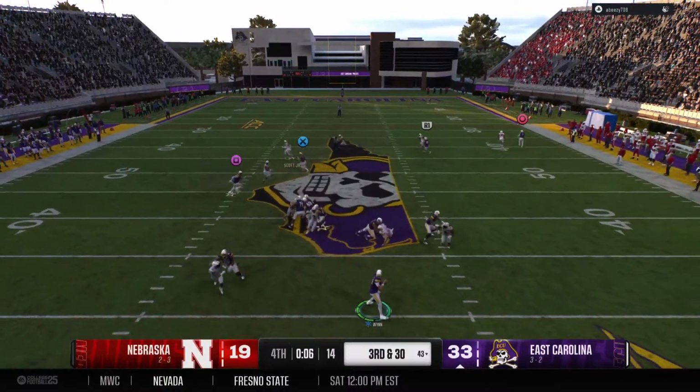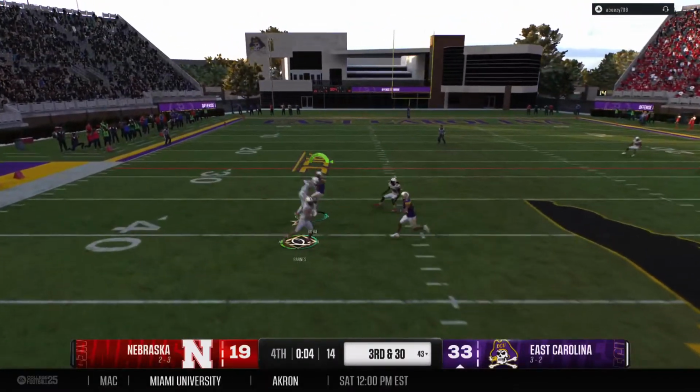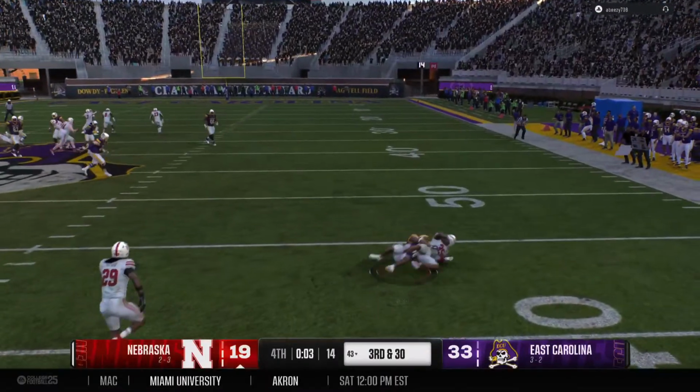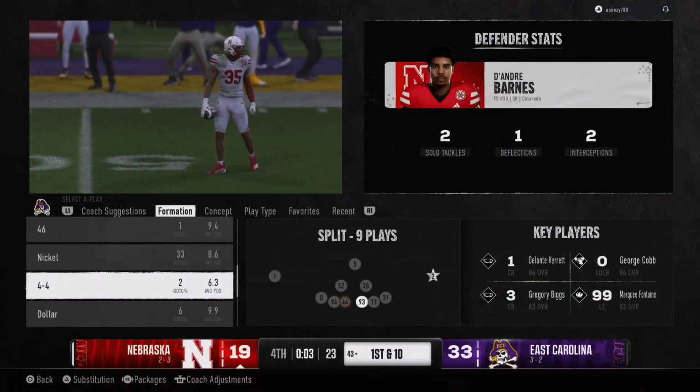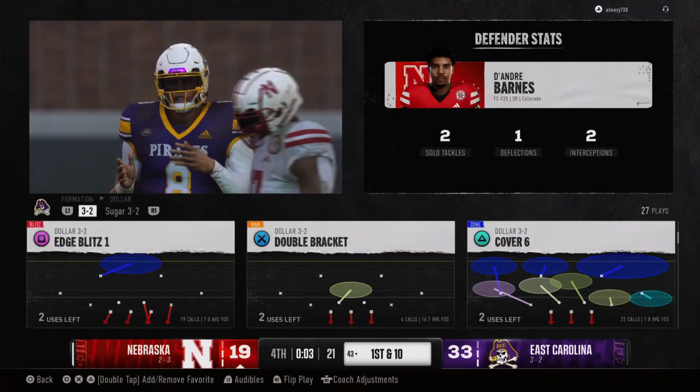He's looking downfield to throw. Shoots it to the left. And it's his 4th interception of the night. Couldn't find a ton of room on that return, but that small change, they take over at the 43.